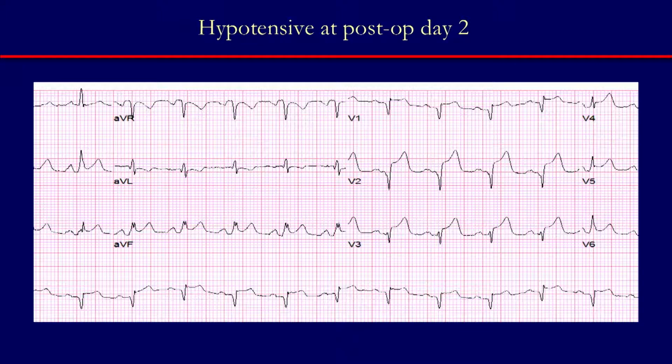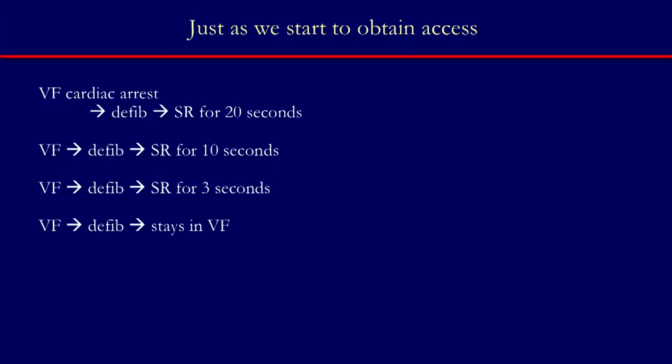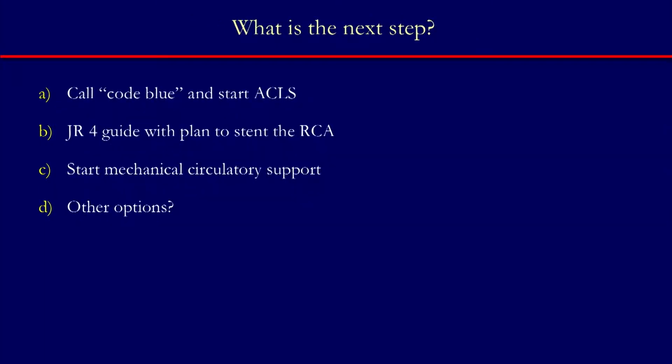So he became hypotensive on post-op day 2. This is the EKG. We brought him to the lab, and even just as we were starting to get access, he went into VFib. So we defibrillated him, and he went to sinus for about 20 seconds. This kind of repeated again and again. So we started manual compression. The next step is code blue, start ACLS. We used the JL4 guide and planned to extend the RCA or start mechanical circulatory support or other options.